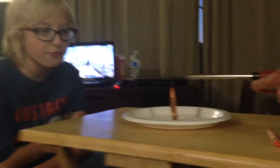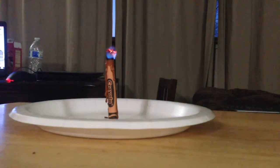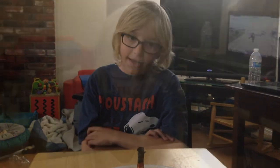Here we go. We're gonna see if we can light the burnt one. Now. Burnt Crayola crayons only last for 2 minutes and 18 seconds. And it felt like it was a lot shorter than that. Man, let's try again. Yeah!